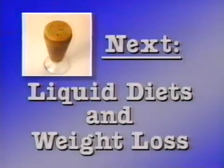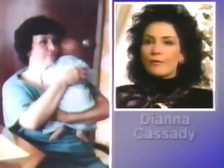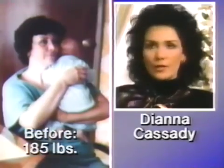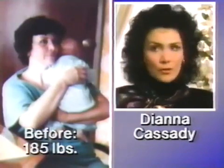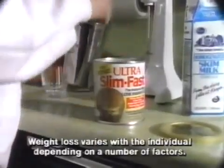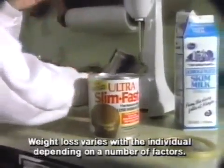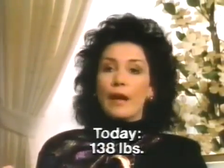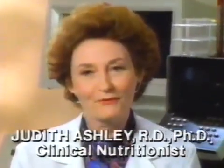Liquid diets have become America's most popular way to lose weight. But do they work? I had tried every other diet, from the egg diet to different liquid diets, and I saw a SlimFast commercial and decided I had nothing else to lose, so I bought a can. And in 1 week, I had lost between 5 and 7 pounds. In 4 months, I had taken 47 pounds off, and after 4 years, I've kept it off. The good news is that a meal replacement program is safe, it is effective, it encourages the weight to come off and the weight to stay off.